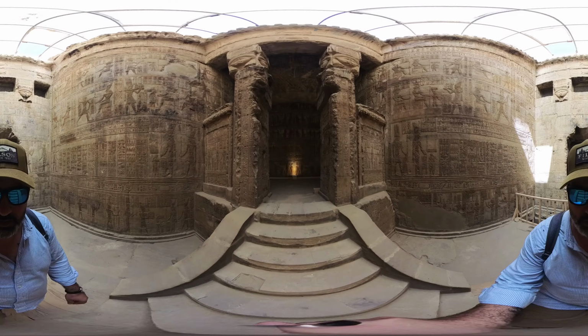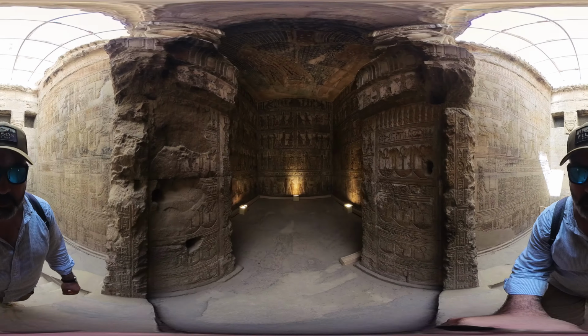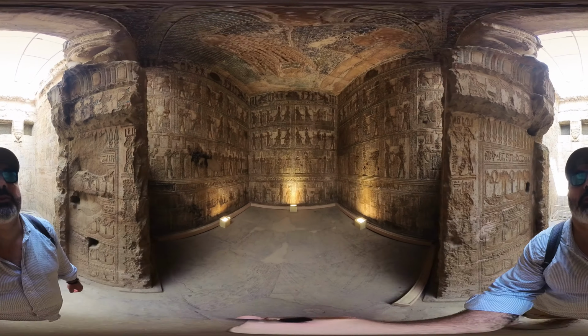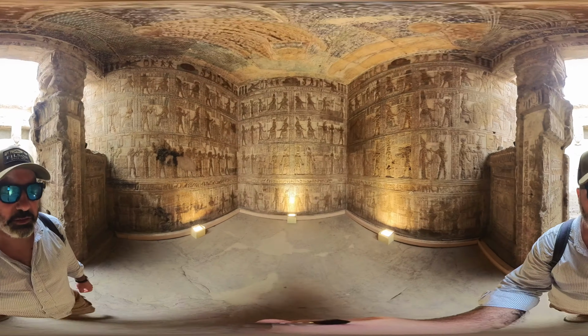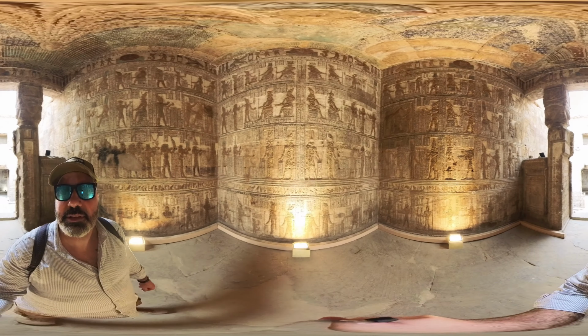If you go into one of the rooms within the temple, you'll find this little chapel as well. This is the thing with this temple, it's full of little rooms everywhere. Literally you have to go around looking for them. So it's a nice kind of exploration.